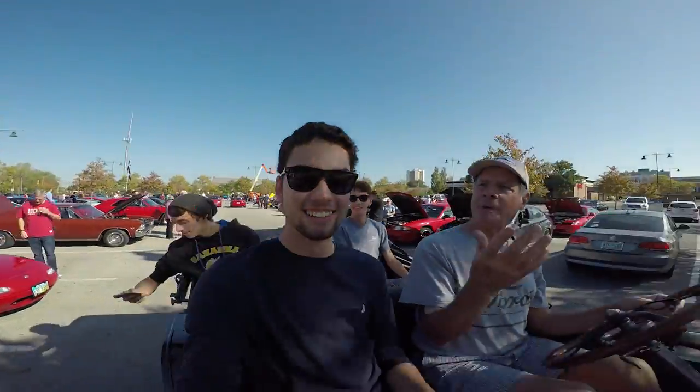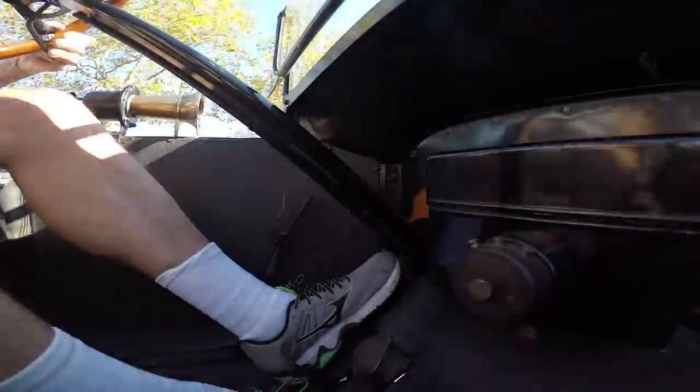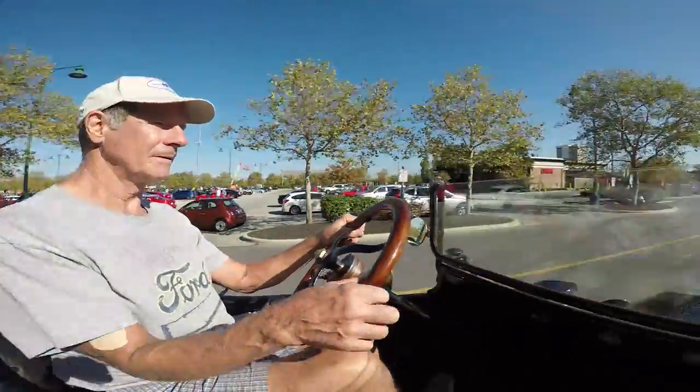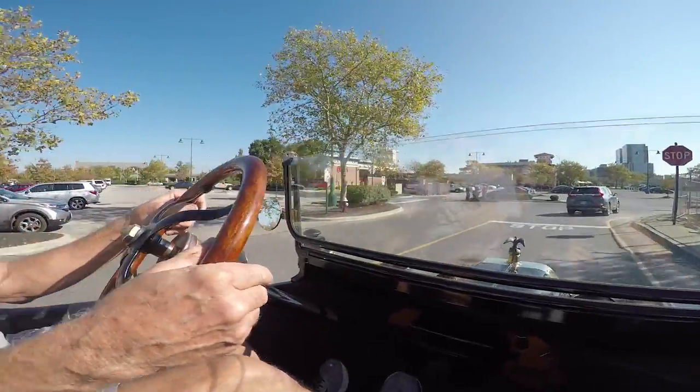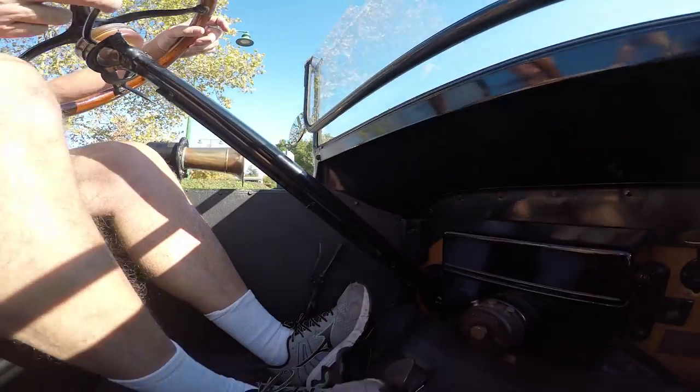Woo-hoo. Now we've got a 2-speed transmission, forward and one reverse, so I push down for low, and let up for high. Halfway down is neutral. Okay. And the brake is on the right.